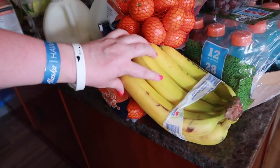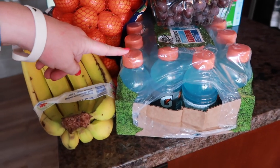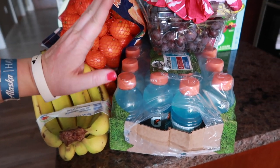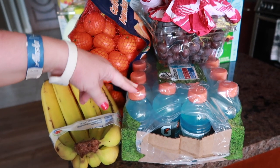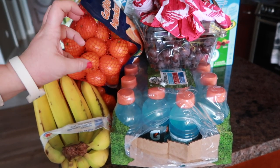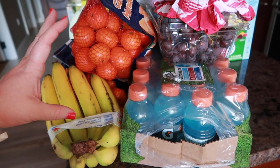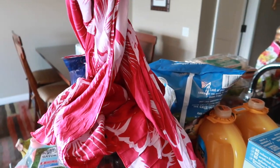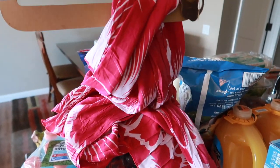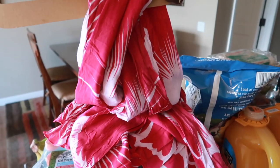Then we got, and here's another thing of bananas. Then we got this case of Gatorade for the kids. I just need to have them drink more, and I just figured if they like the taste of it, then they'll drink it and it gets them some electrolytes. Who cares if there's extra sugar? They're gonna burn it off this week. Then I picked me up a new wrap. I love these during the summer and when we're here in Hawaii, and I just wanted a brighter color. I have multiple of these from over the years that we've come.